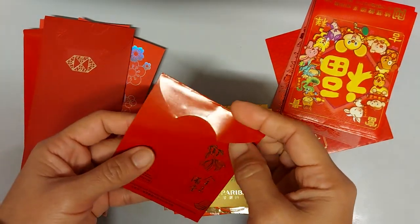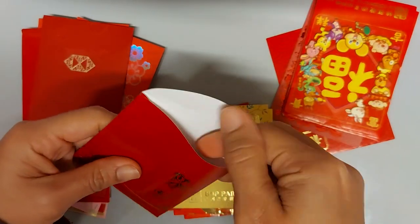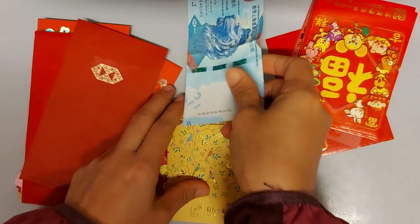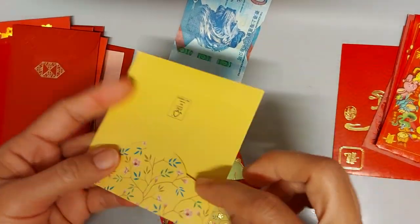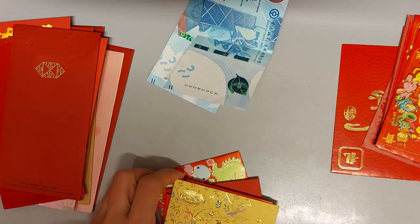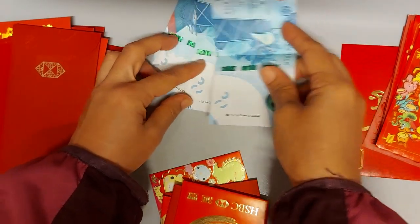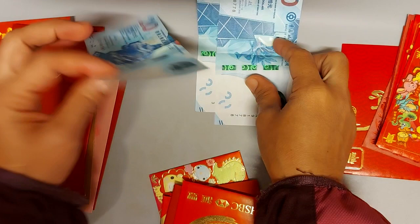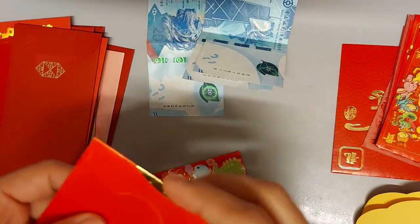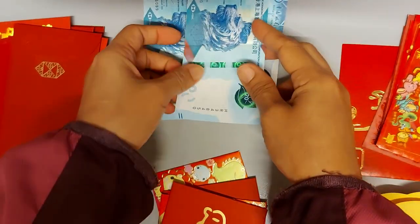Okay, because why I will open it, I needed it, guys. Yeah, so here, let's see. Okay, it's $20 there, and next is 20 again. Okay, 20 again. See how many 20s I got? Already 3. So I have opened 3 already. In here, it's 20 again.